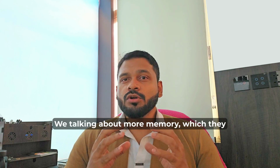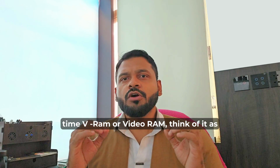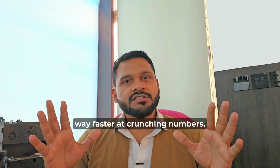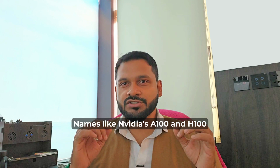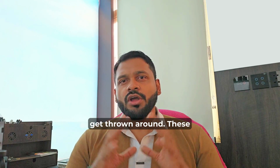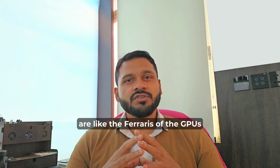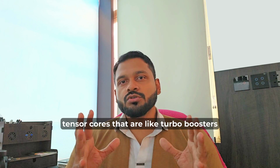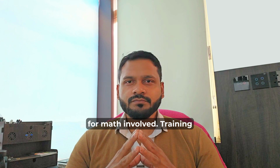We are talking about more memory, which they call VRAM, or video RAM. Think of it as their short-term working memory, and they are getting way faster at crunching numbers. Names like NVIDIA's A100 and H100 get thrown around. These are like the Ferraris of the GPU world for AI. They even have special tensor cores that are like turbo boosters for the math involved.